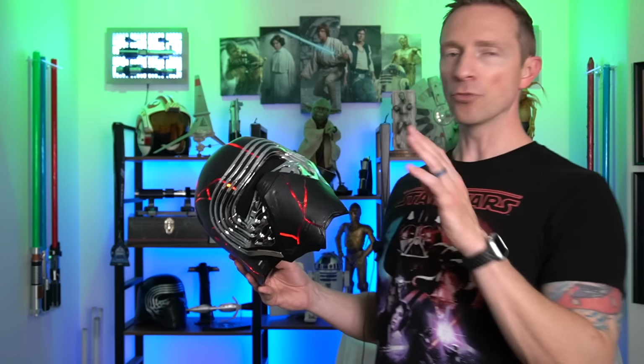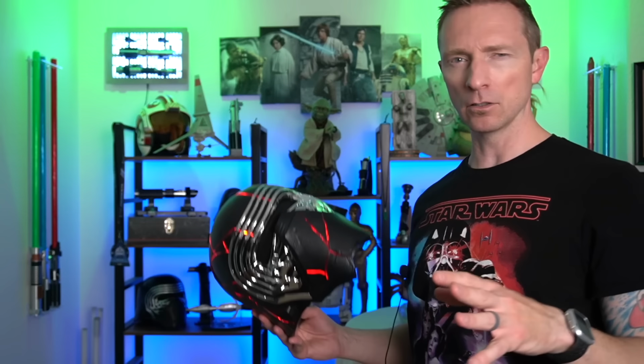This is actually one of the best quality voice changers I've ever seen in a different helmet. I found it to be pretty accurate and loud as well compared to the other Hasbro helmets. The only unfortunate thing is that the electronics and the way they built it, there's a lot of weight here on the front mask of the helmet. And although they do have a comfortable pad that sits on the bridge of your nose, it can get a little heavy. So cosplaying might be a little challenging.